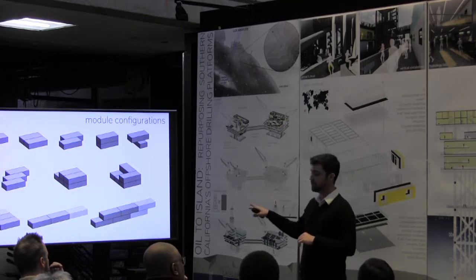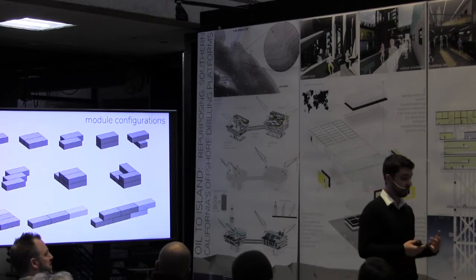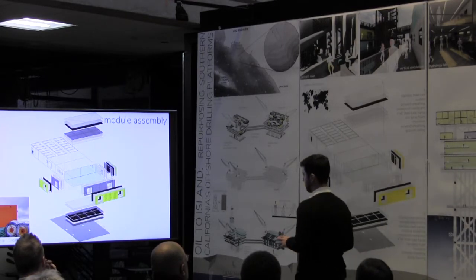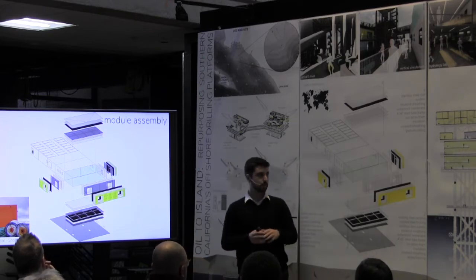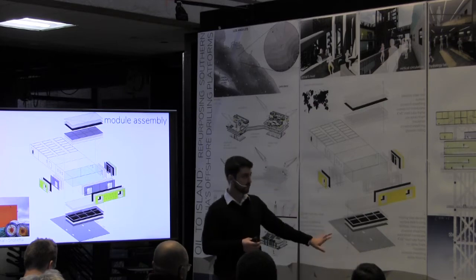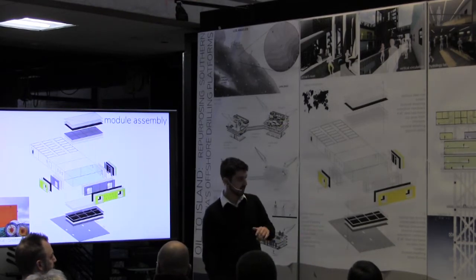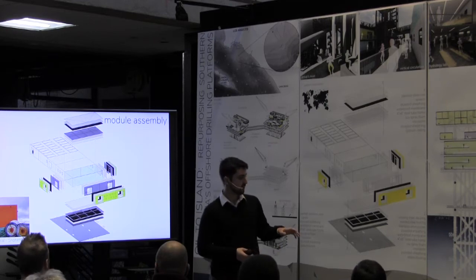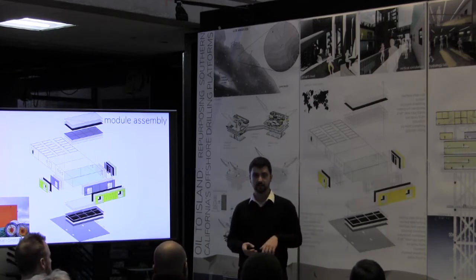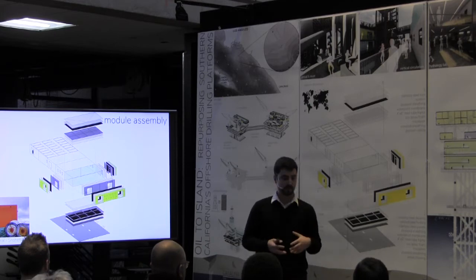Here, these are the module configurations that were used in this project, with aligning, stacking, and rotating of modules to allow for the spaces within them to change and adapt to what the program demanded. The assembly of each module consists of a steel tube framing, which is welded to steel footings, which are on the existing decking, to allow for a strong connection and to tie the existing structure to the new. The exterior material is a stainless steel panel system that was chosen because it could easily withstand the weathering from seawater spray, as well as being relatively low embodied energy because of the quantity of recycled steel we have in this country.